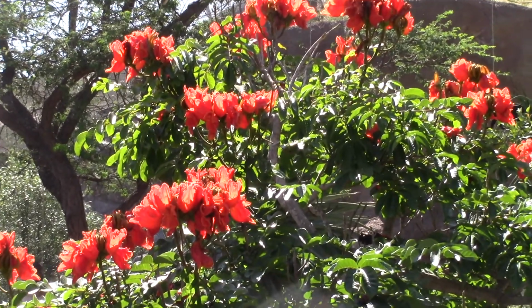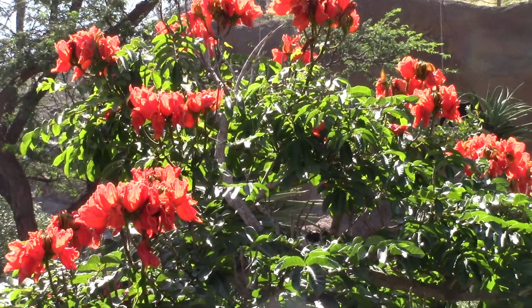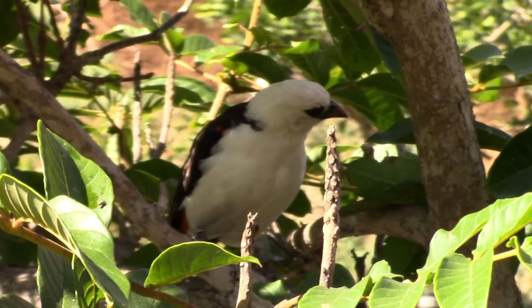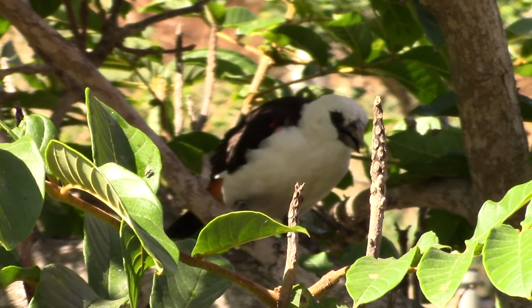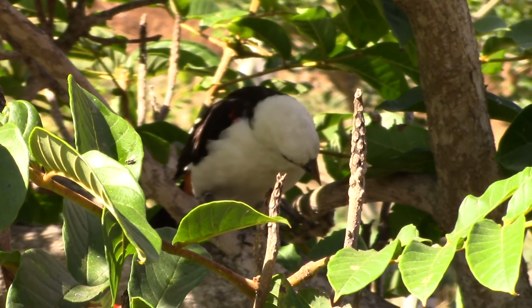Beautiful tree here with a little bit of bird life in it. I'll let you guys see if you can find it. They're very quiet. Here's a closer shot of the bird from earlier in the tree so you can see it. Hiding under the leaves a little bit. Sitting there real calm though.